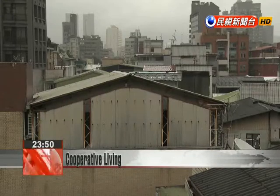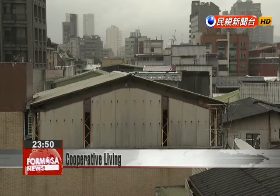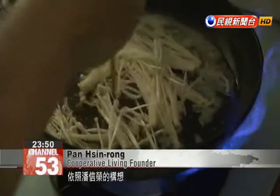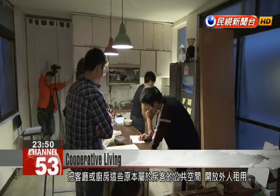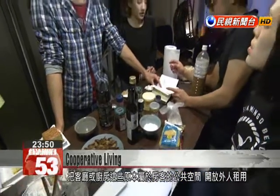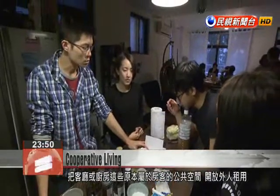In fact, we usually live or work or even seek entertainment in the city. So we thought about how one can have a different type of lifestyle or experience when living in the city. According to Pan's concept, the living room or kitchen, which originally belonged to the tenants of the apartment, is open to everyone in the apartment and to outsiders to rent.